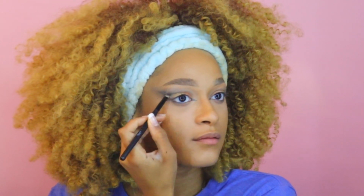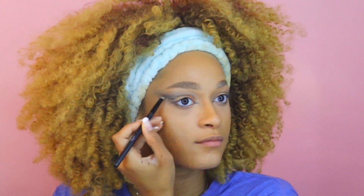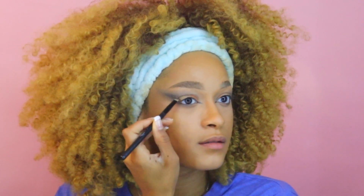Also, it's not a buffing brush, it's a blending brush. I'm just so bad at words sometimes, guys.